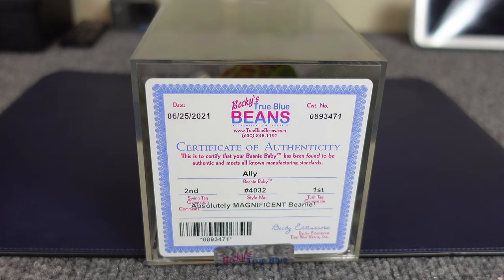And the museum quality beanies, you need to describe why they're museum quality. What about them makes them museum quality? And if they are museum quality, they need to be kept in a better case.